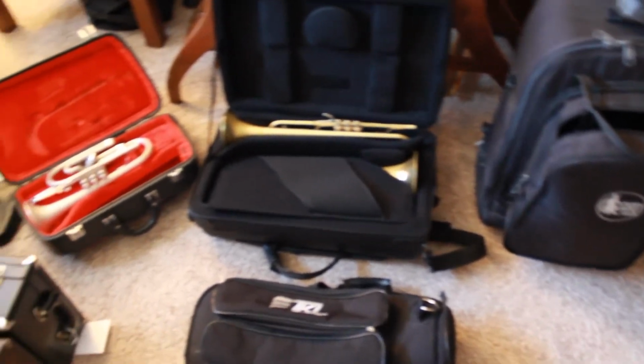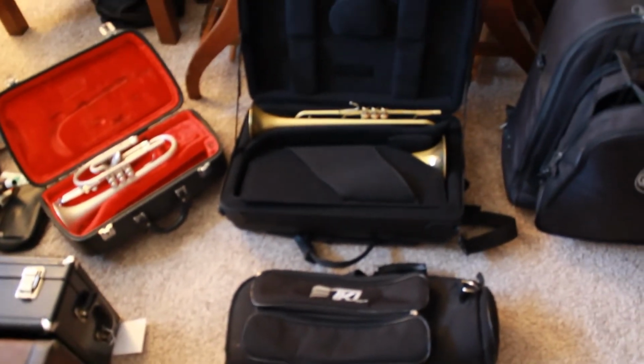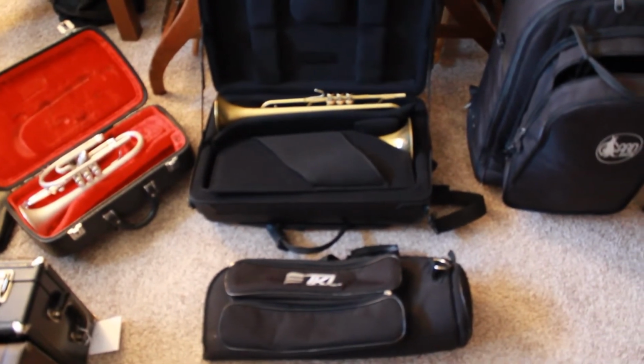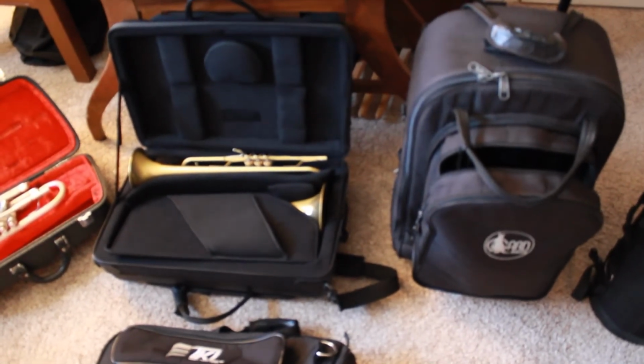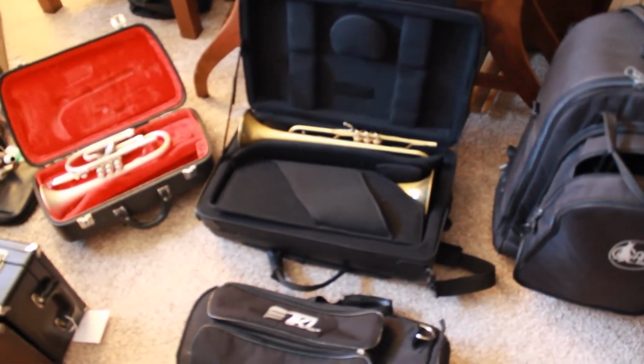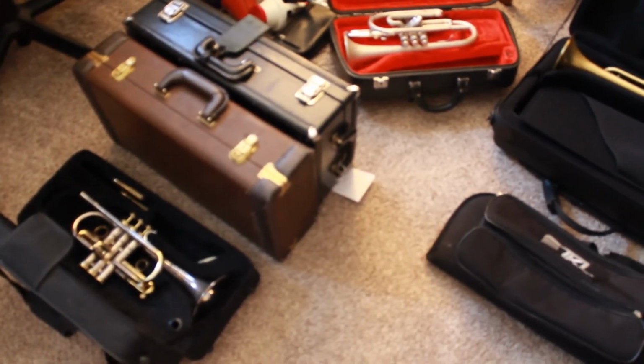So many variables go into having the right trumpet case. And it's important to have many different types of trumpet cases for the different types of gigs you might have. You can change your trumpet case with the gig. Just make sure you have all the equipment you need when you go to the gig.